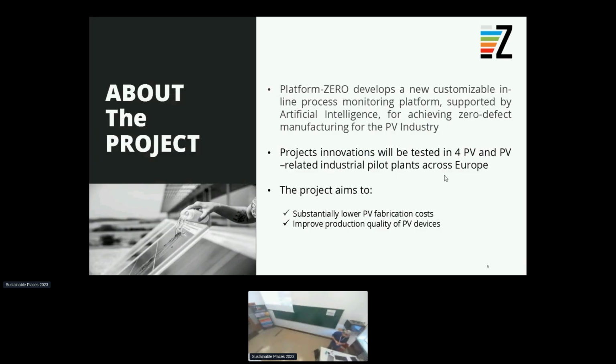It will develop a tailored inline process monitoring platform supported by artificial intelligence, with the objective to achieve, again, zero defect manufacturing for the PV industry. And again, we have 4 industrial pilot plants in Europe to test this. The impact is, of course, to decrease the cost of fabrication of those modules, and also to improve the quality at the same time.